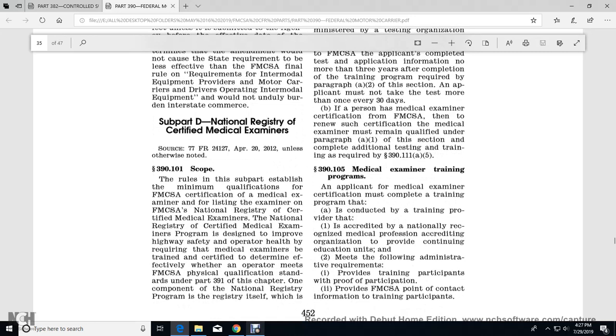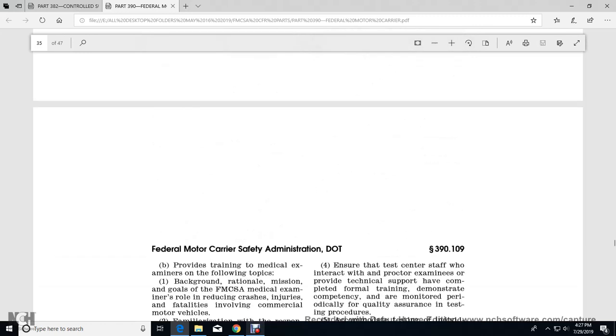390.105, medical examiner training. An applicant for medical examiner certification must complete a training program conducted by a training provider accredited by a nationally recognized medical professional accrediting organization to provide continuing education units. The provider must meet the following administrative requirements. Provide training participants with approved materials. Provide training participants with Federal Motor Carrier Safety Administration points of contact information.